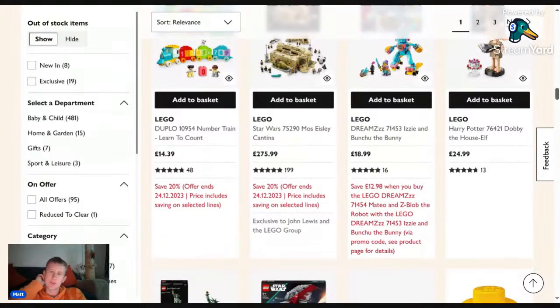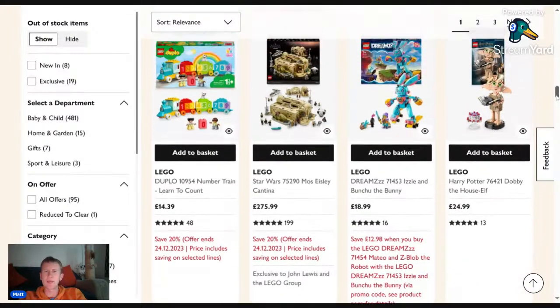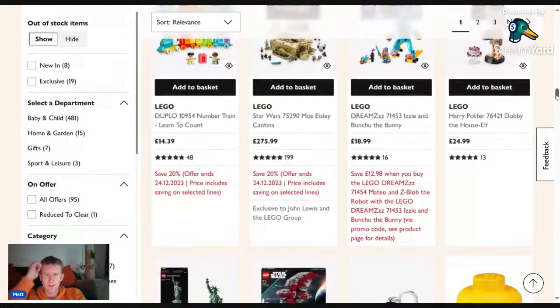Now, with regards to the Dreams, I think they've got the same deal on as what they did for Black Friday. When you buy Lego Dreams, 71454 and the Z Blob. Oh, you get the bunny. All right, so they've mixed and matched them up. So you do get a bunny basically for free, depending on what you buy. I think they did something similar to that last time as well. So that'd be an interesting one to see exactly what's what with that.